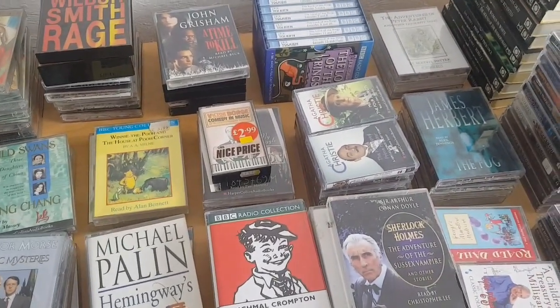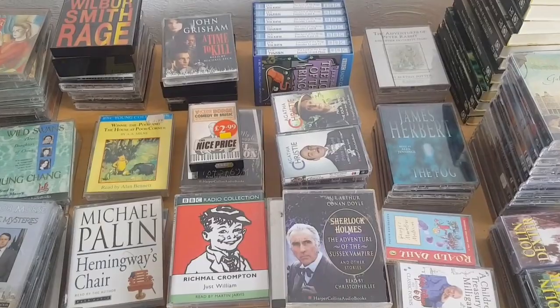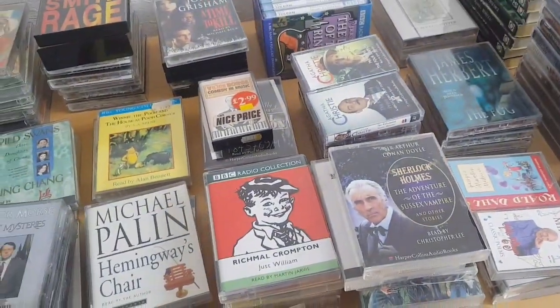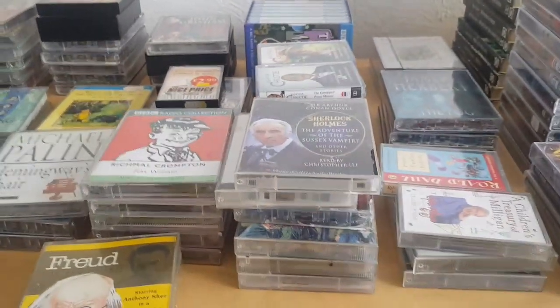I started with audio cassettes as well, because they were mixed with audio cassettes. Guys, I paid for all that, I think 20 quid, including those audio cassettes, and there are plenty of them. There you go. Some audio cassettes as well. I'm gonna make bundles of that as well. So yeah, hopefully I'm gonna get something out of that, more than 20 quid. If not, I just want to get rid of them.